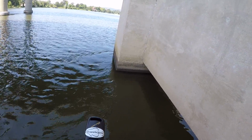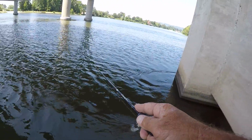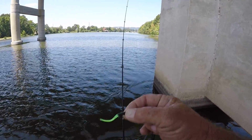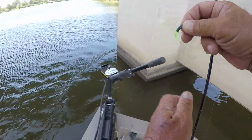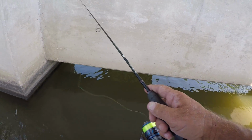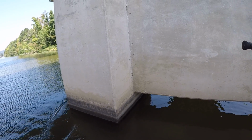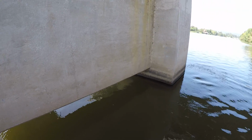There we go. Yeah, crappie. Little black one there, Elmo. Let's catch us another one, folks. I'm sorry. I know how y'all feel. Alright. Well, there he is.